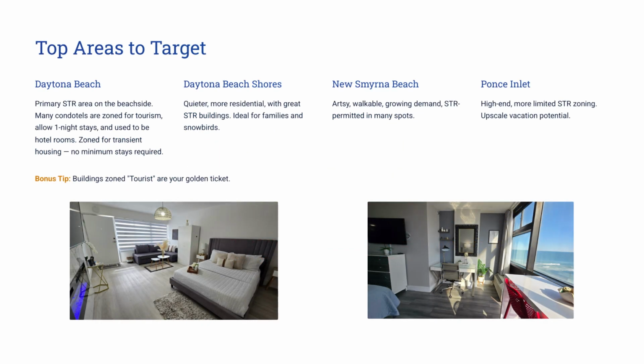When I'm looking for a new rental property, there are some top areas I want to target. First, Daytona Beach. This is the primary short-term rental area on the beach side. Many condo hotels are zoned for tourism. They allow one-night stays, and they used to mostly be hotel rooms. They've been zoned for transient housing for many, many years, and there's no minimum stay required.